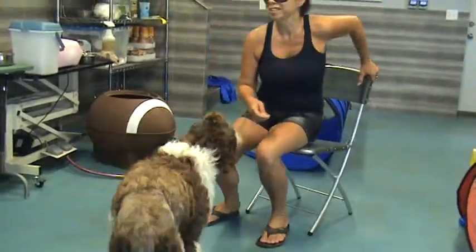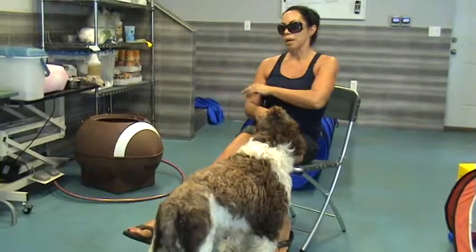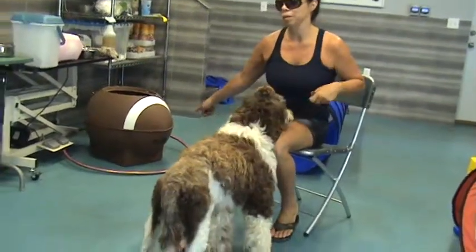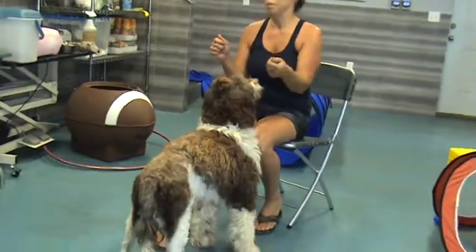What about using the hoop? Well, probably they'll definitely get to that point, but right now I want them to start jumping. Some dogs are terrified of the hoop. Some dogs, you put the hoop up and they're scared to death.